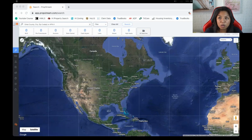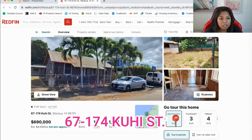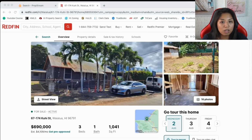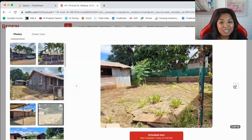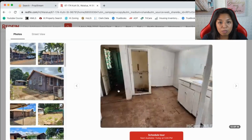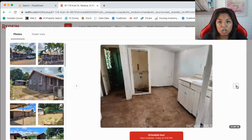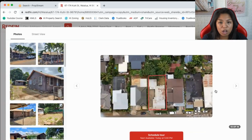The first one that we're going to be looking at is on 67-174 Kuhi Street. Let's take a look at this property. It clearly needs a full renovation. I mean, this thing is pretty thrashed. You can see here they got some roof issues. That's a kitchen. Look at that roof, it's pretty trashed.